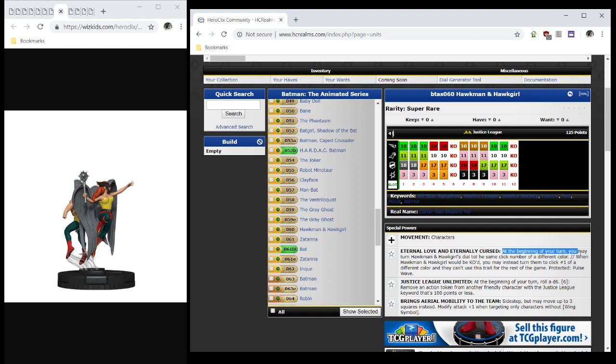At the beginning of your turn, you may turn Hawkman and Hawkgirl's dial to the same click of a different color. So this is very similar to some dials we've seen in the past. It's only 5 clicks long on both sides, but at the beginning of your turn, you can swap between them. So you can start out and be like, okay, I'm going to charge with Empower, and then next turn, I'm going to change to Hypersonic Outwit.